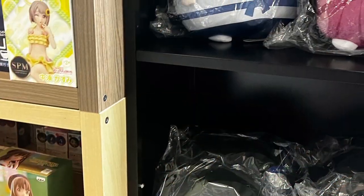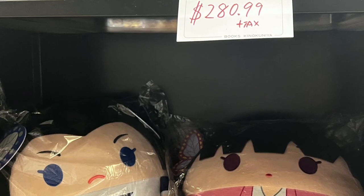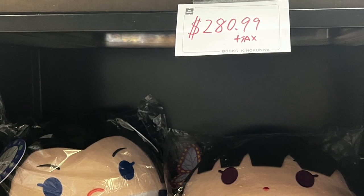They do also have some plushies. It's not the main focus, but they do have some plushies, so that is really nice.